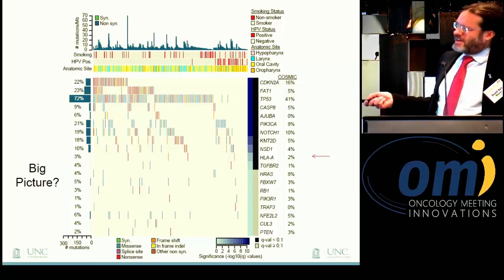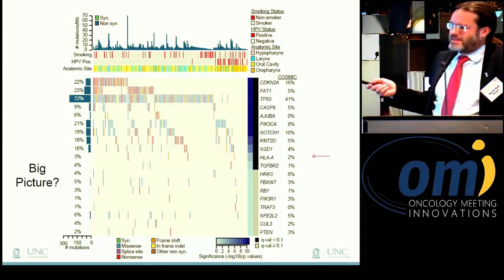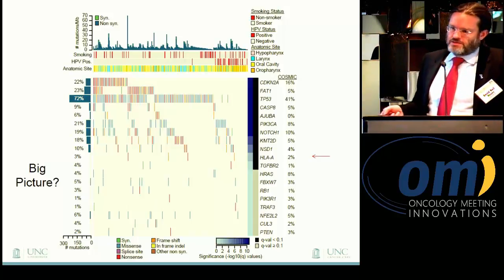So what did we learn about head and neck cancer? Well, one thing we learned was that CDKN2A or P16 is mutated in roughly 20% of cases, but I'll tell you for a fact that CDKN2A is lost in almost every single squamous cell carcinoma. There may be just a couple of exceptions, and those include HPV positive tumors.